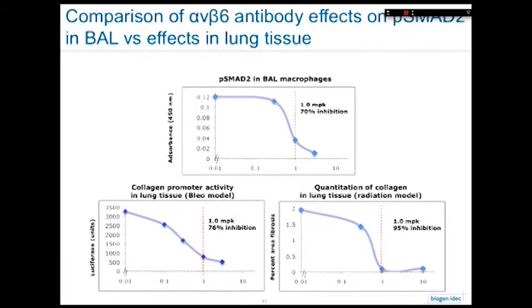One of the questions we get asked a lot is, how does the data you're generating in the bowel cells compare to what's going on in the tissue? We actually have a pretty good data set in the mouse. The top panel is looking at pSMAD2 after two doses of increasing concentrations of the murine antibody. This data was originally generated in Dean Shepherd's lab, and he found that at 1 mg per kg there was about a 70% reduction in pSMAD2, and about a 90% reduction at 3 mg per kg.